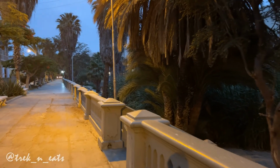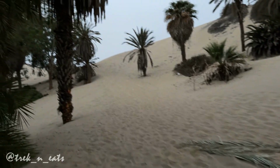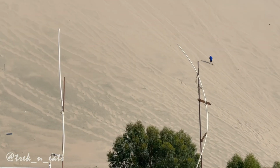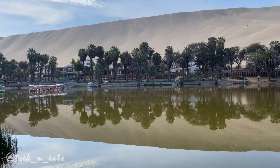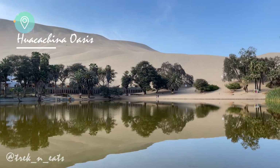While in Huacachina, make sure to go down to the oasis. It's a really small oasis surrounded mainly by hotels and food and entertainment venues. We woke up early to walk around and see the beautiful scenery. You can also walk up the dunes for a better vantage point, but be prepared, it's not that easy. The place is so serene in the morning, and it was well worth getting up early.